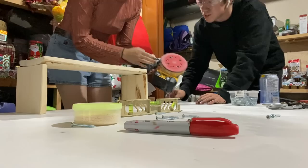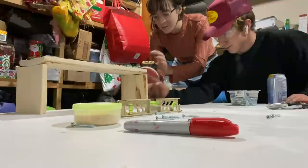Teaching them how to use a sander. Why are you holding it by the vacuum? Oh. You hold it by the hand part, and just zip it off. Get the switch. Mm-hmm. The switch.